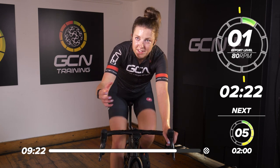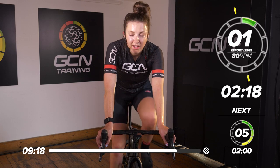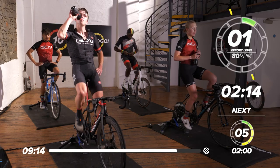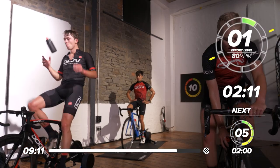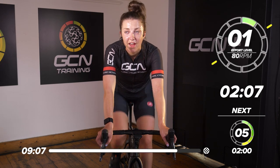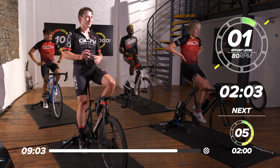And it's like in a race, if you're on a climb, the climb starts off quite steady, and then as you get closer and closer to the top, it really kicks off. So these are good efforts to replicate that. So don't hate me too much. We have got two more efforts left and then we're done. But we've got this. Hank doesn't look too happy about that.